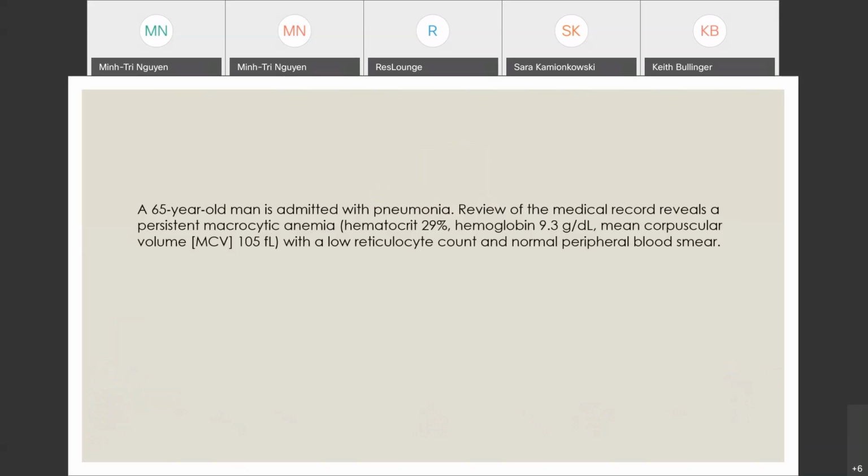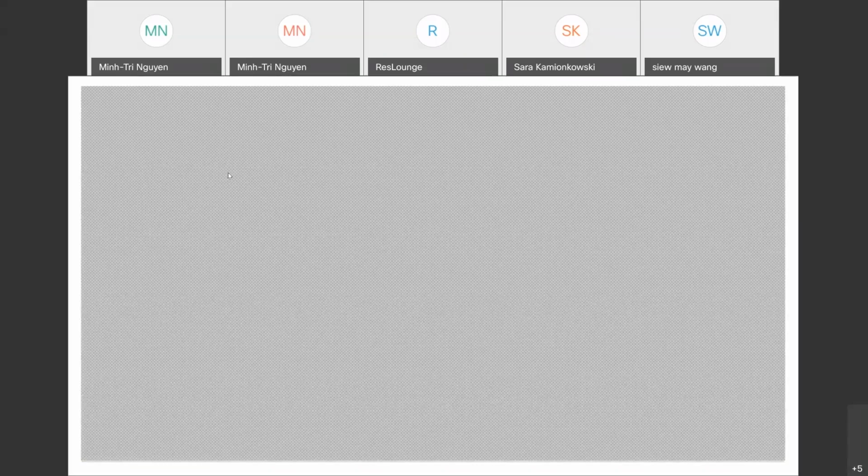This is a 65-year-old man who was admitted with pneumonia. Review of the medical record reveals persistent macrocytic anemia. Hematocrit was 29%, hemoglobin is 9.3, mean corpuscular volume is 105 with a low retic count and normal peripheral blood smear. Oh my gosh, I guess you guys can't see this. So here's my question to you guys. What lab should be ordered? So just text to the number that you can text it to. What lab should you order next?